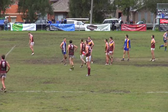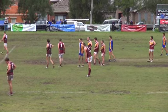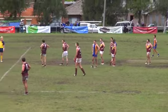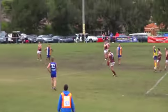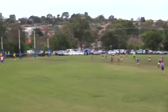Yeah. And Kane Shaw off. Yeah, it's a big blow for McLeod, Ray, having Kane Shaw off. He's a legendary player. Okay, Flynn comes in, shoots for goal.